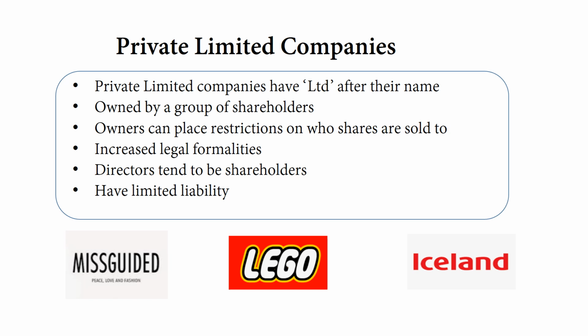Ltds are owned by shareholders, each owning a share in the business. They are all known to the company. Shareholders have to be invited by the business before they can purchase shares in the Ltd. There is also a lot of paperwork and legal formalities that have to be completed and approved before becoming an Ltd. The directors, who are responsible for all the day-to-day management of running an Ltd, also tend to be shareholders. Finally, with an Ltd, there is limited liability.